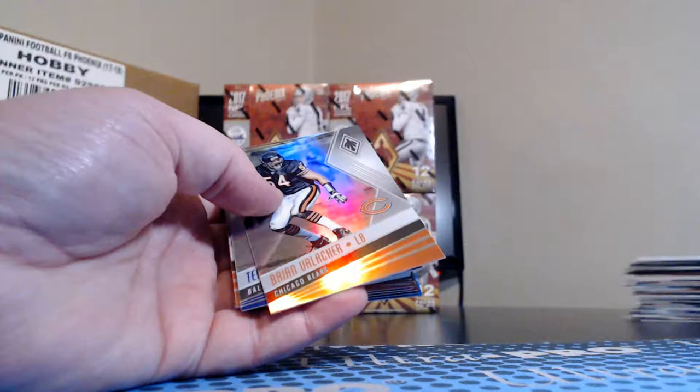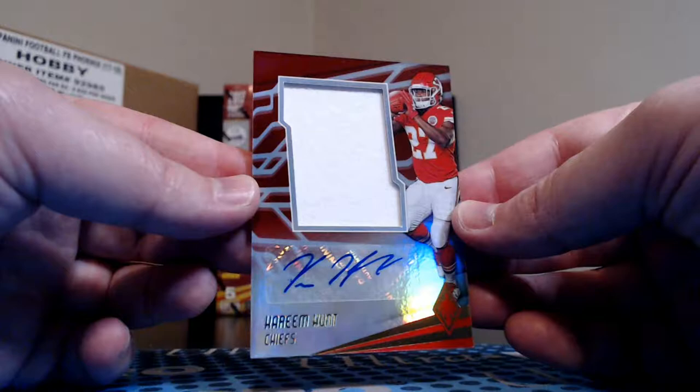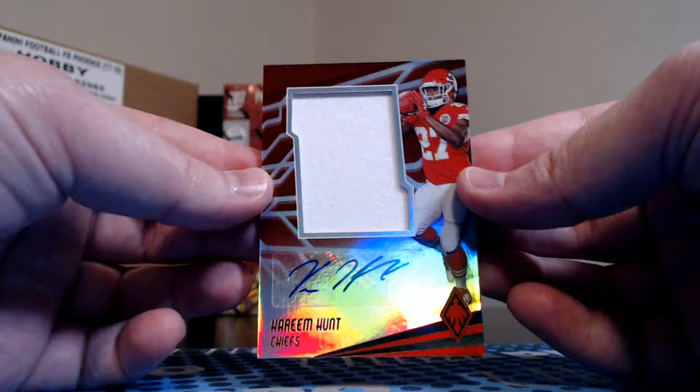Urlacher, Suggs, and Trubisky, base rookie. Adrenaline Rush, Ezekiel Elliott, pink, 44 of 199 for the Cowboys. Warren Sapp, orange, 51 of 99. Aaron Rodgers, Ty Gurley, and Bubba Baker. And Kareem Hunt, out of nowhere. Thought we'd already got our other autograph. Kareem Hunt for the Chiefs. Jumbo, one-color jersey relic, 32 of 149 for Spike Owen Kelly. Little Oslin is break son on that one. Kelly will be happy for that one.